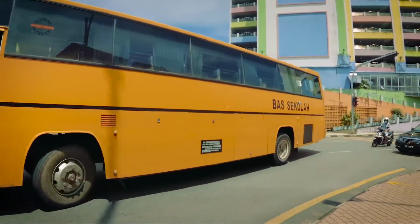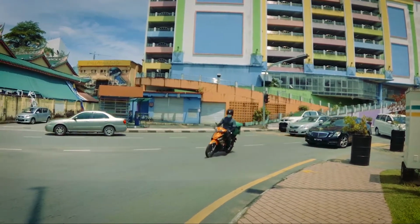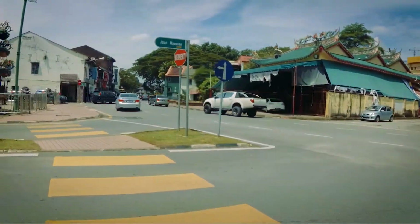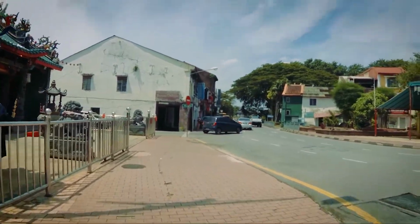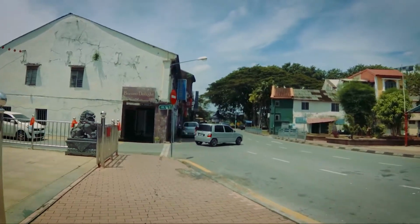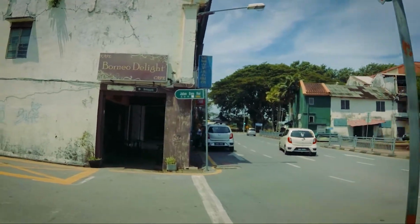Now, of course, I have to warn you, I am not an expert in tour guiding you guys. I'm not really a tour guide. I'm more of an explorer. I take videos and I share them with you guys. For those at home who are in the middle of the crisis, I can't travel anywhere. So we might as well bring Kuching, Borneo to you.